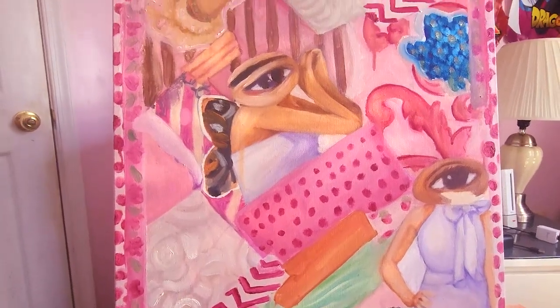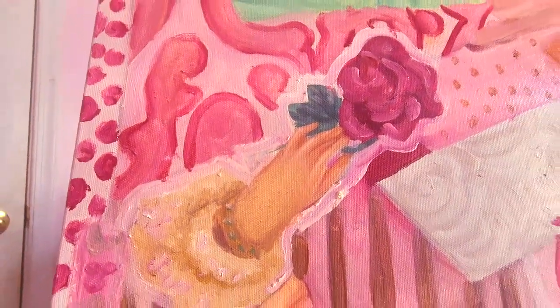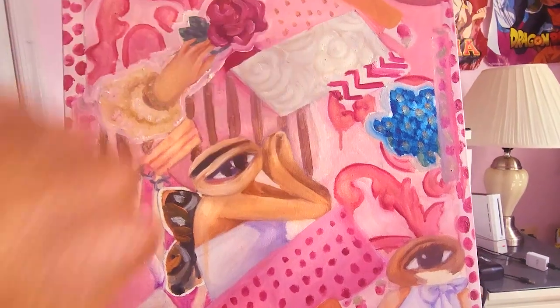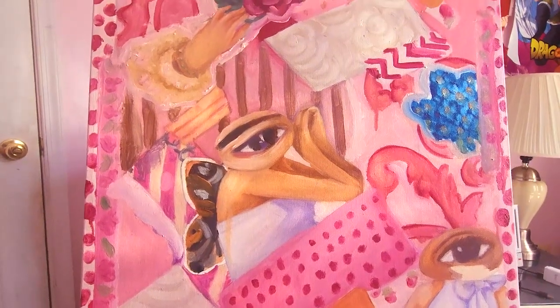I don't like this painting that much. I do like how this hand came out. This is really pretty, but everything else is bad. Okay, I like this eye. This is a good eye. This eye is decent, but everything else is bad. I can't find the collage paper that I did it on anyway.